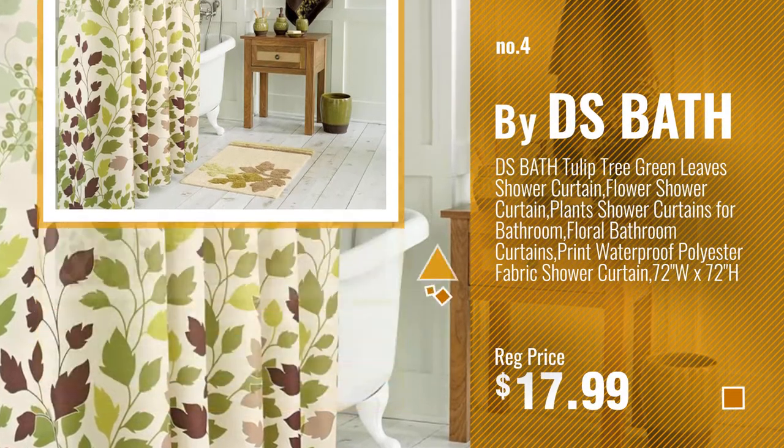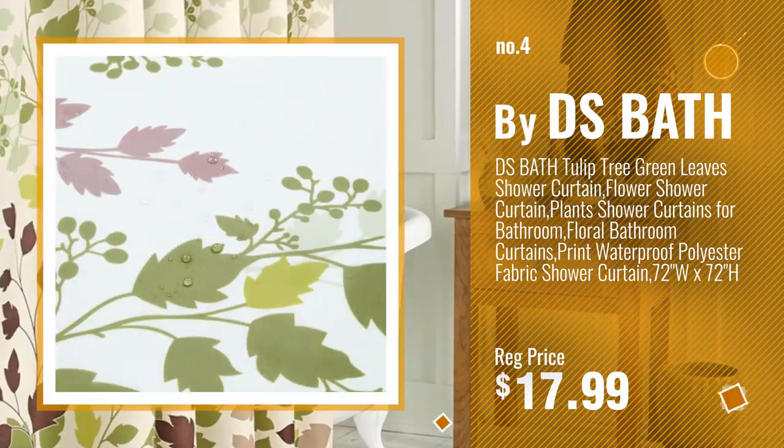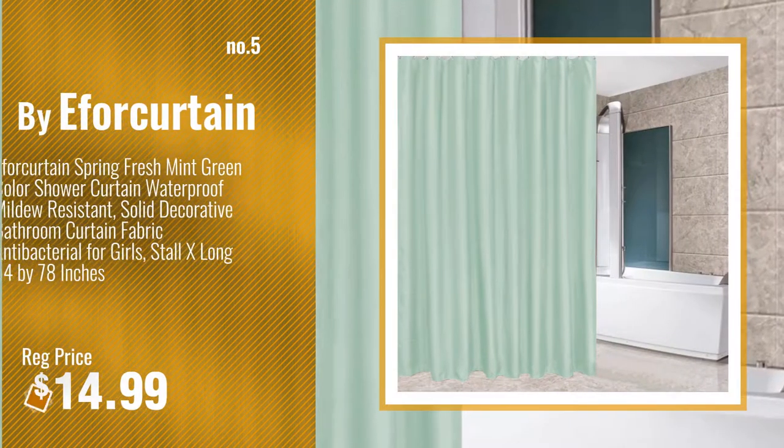Number 4, by D's Bath. Number 5, by Eforcurtain.